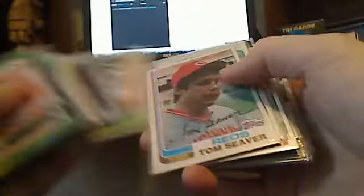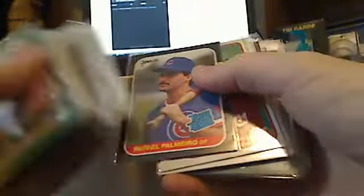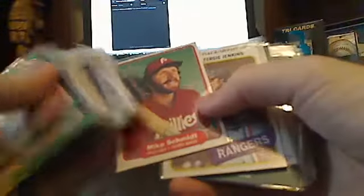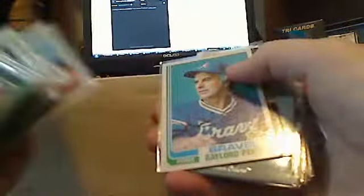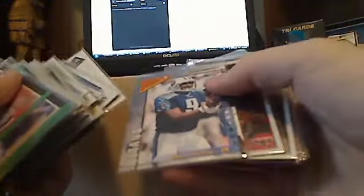Chrome rookies, Tom Seaver, Andre Dawson, Carlton Fisk, Rod Carew, Palmeiro rookie there, Mike Schmidt, Jenkins, Murphy, Gaylord Perry, Will Clark rookie, George Ray rookie, Steve McNair fan club, serial numbered. So yeah, there are several serial numbered ones in here. Anyways, Griffey, this is Steve Francis Diamond Debut, some more Will Clark rookies.